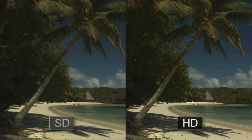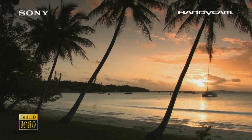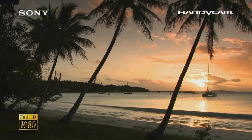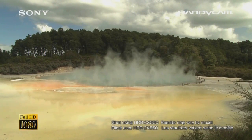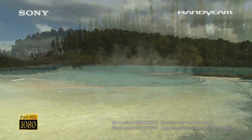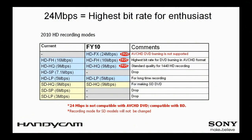With approximately 4 times as much detail compared to DVD quality, full HD recording gives you not only great video resolution, but also more lifelike color and rich tonality. The newly added maximum bitrate in AVCHD format of 24 megabits per second is also available for the most demanding users to record in the best quality when necessary.